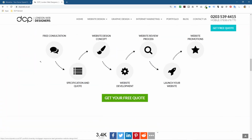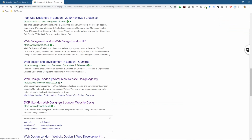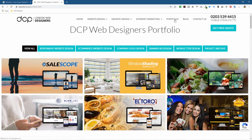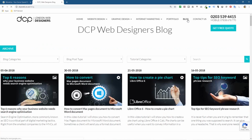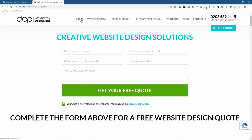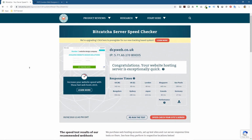So you want a good server that will serve the content to the customer very, very quickly. When they click on this website, it loads straight away. If they go to portfolio, it loads straight away. If they click on blog, it loads quickly. Contact us, it loads quickly. You don't want things to be loading slowly. You want them to be super, super fast. And the only way you're going to get that super fast loading speed is to have your website optimized correctly.